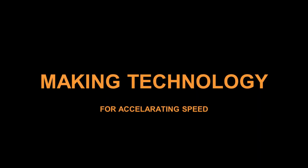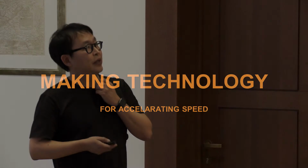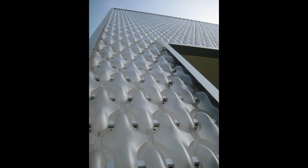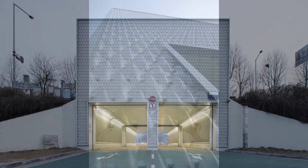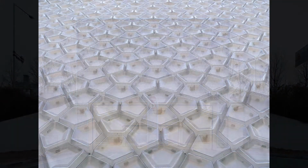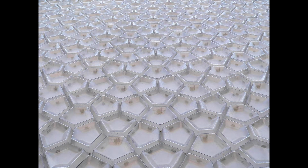So in order to accelerate the speed of construction, I prefer to research making technology that is not based on the architectural field, but based on the product industries. Polycarbonate was the very first material I used, and that actually is the easiest and fastest way to produce multiple components at the same time.